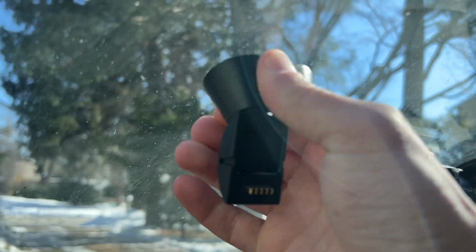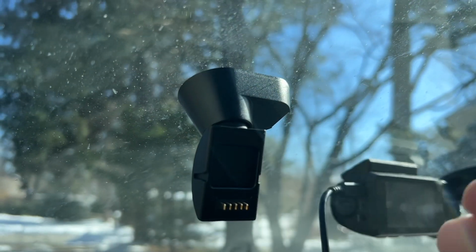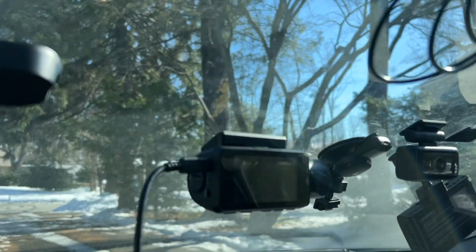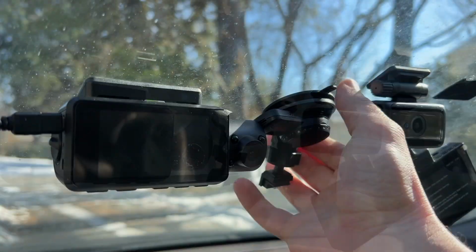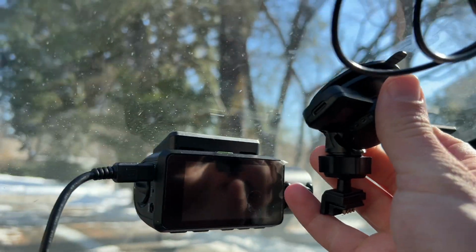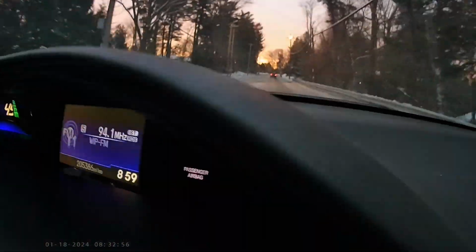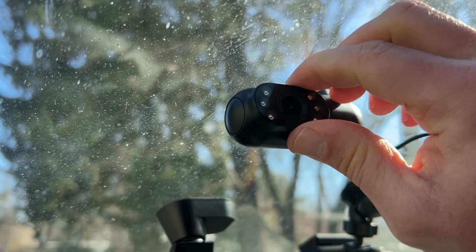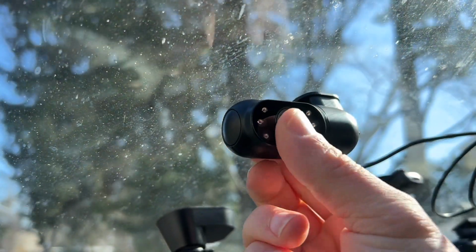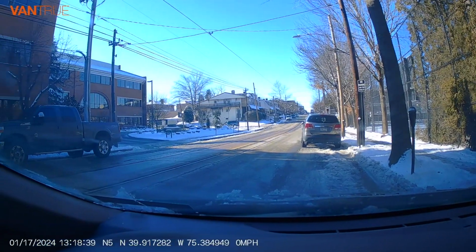Now, as far as the mount, it's either going to be a suction cup or a sticky mount. A sticky mount is much more reliable, but when that sucker is on, it is not coming off. The thing I like about suction cup mounts, especially as somebody who likes to take road trips in rental cars, is that it's much easier to transfer those kinds of mounts to other cars. Downside is suction cups are much less reliable. The other thing you want to look for with a mount is if it swivels or not. I do like having the ability to move the camera left or right if I want to catch something that's happening outside of the normal range.